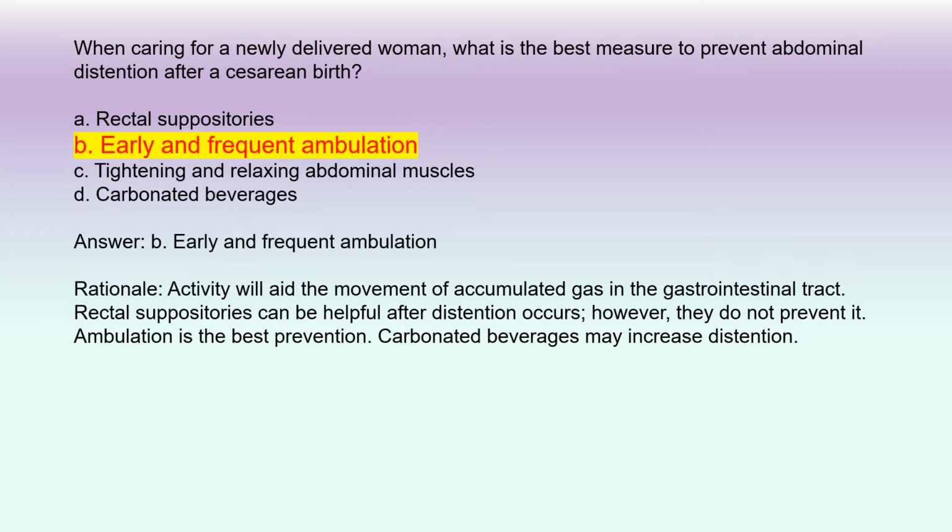Answer: B. Early and frequent ambulation. Rationale: activity will aid the movement of accumulated gas in the gastrointestinal tract. Rectal suppositories can be helpful after distension occurs. However, they do not prevent it. Ambulation is the best prevention. Carbonated beverages may increase distension.